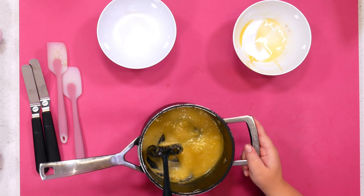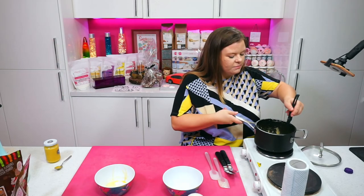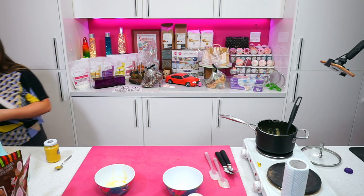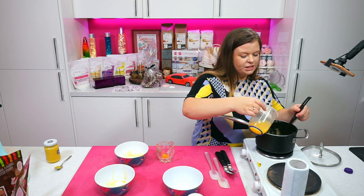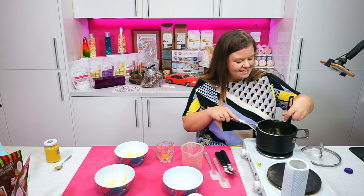So I've just whisked together the egg yolks and the sugar in the pan, so it's all creamed in together. I'm going to put this over onto the heat, and then I'm going to add in two-thirds of a cup of orange juice that I freshly squeezed. Mix that in.